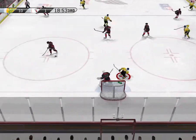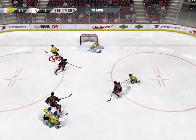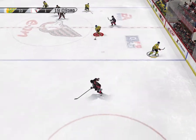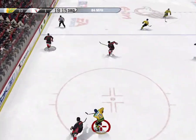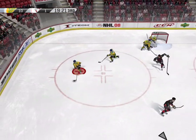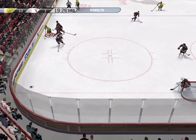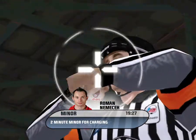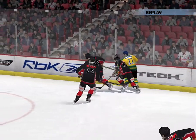In front. Mojis. Fasik. He's over the line and on the attack. Fires from the right. We're down to the final minute of the third. One timer. Fasik. He picked it off. Indicates a delayed call. Nemechek will get the gate for charging. It's good to play with an edge, but if you go too far, you'll get the penalty.